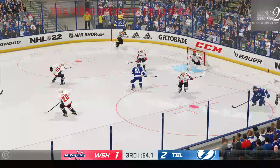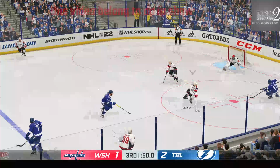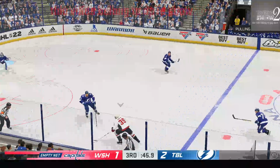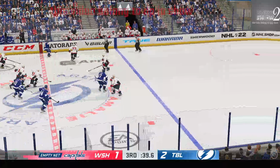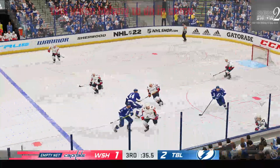The Capitals gain control of the puck. Takes the feed. From the left side, takes the pass. The Lightning have gained control of the puck in their own zone. Goaltender has made his way to the bench. The extra attacker's out. They need a goal here big time.